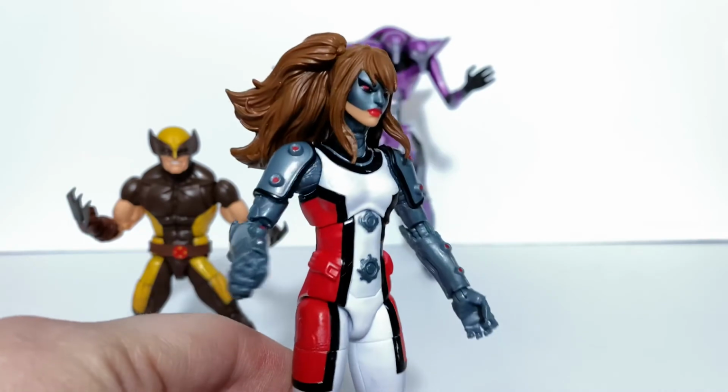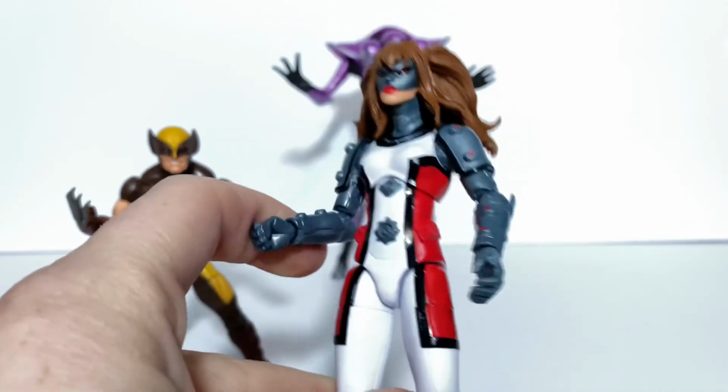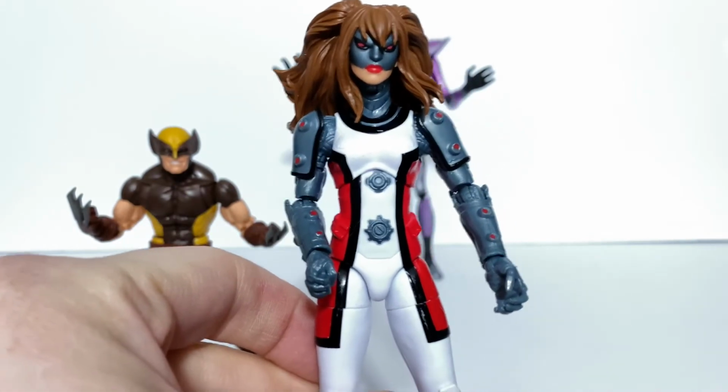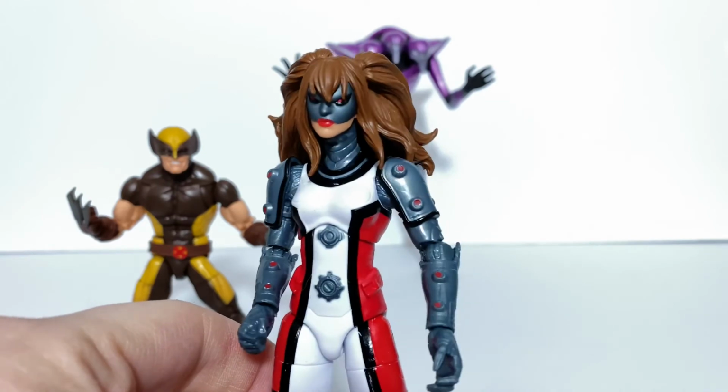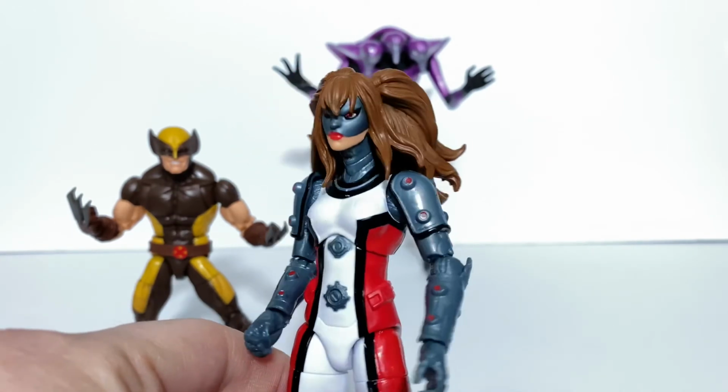Now, is there anything they really could have done to have improved the figure? Not necessarily, I don't believe. The only thing I think is really something that can't be helped is that I know that the Omega Sentinel isn't going to be the most exciting character in the wave for people, and certainly one that would probably hang around a little bit longer.